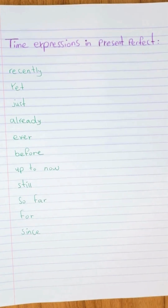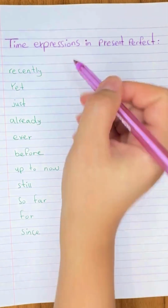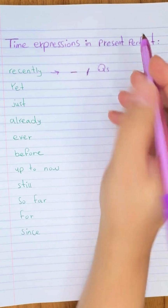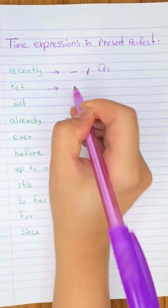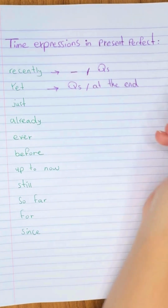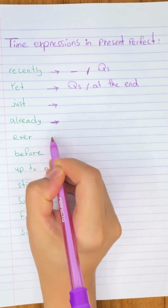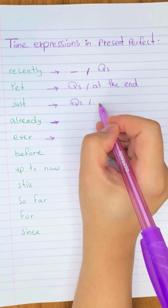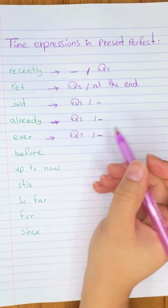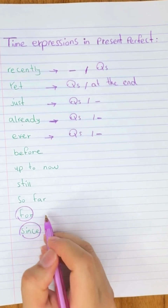Let me change the color. For recently, you have to, let's say, use it in negative sentences, and also in questions. So negative sentence and questions. And yet always should be used in questions and at the end of the sentence. And just, already, and ever, they all can be used in questions and in negative sentences.